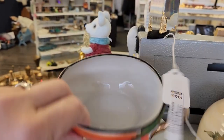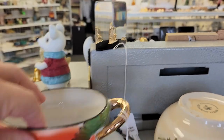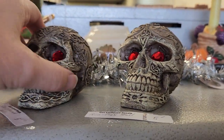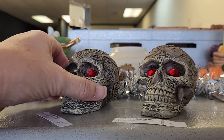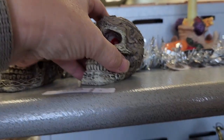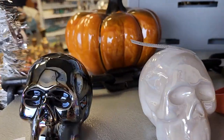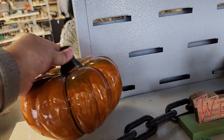And then I've got the pumpkin trinket dish or nut dish or whatever. And then I have the Celtic skulls. One is just regular Celtic emblems, and the other one is Celtic and flames, and they're so cool. And I like the red eyes. They're just beaded jewels. And then I have the black iridescent and white iridescent skulls also. And then the iridescent pumpkin that goes behind here.